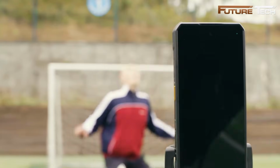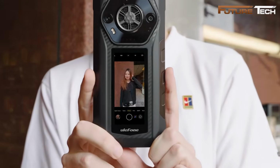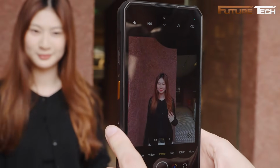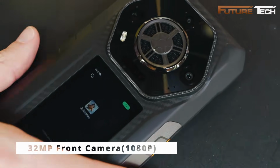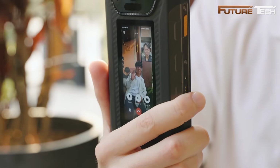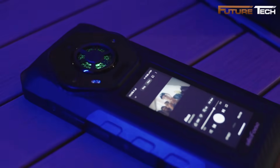A 50-megapixel ultra-wide and macro lens from Samsung's JN1 sensor handles broad landscapes and close-up shots with clarity. The 32-megapixel front camera records in 1080p and is suitable for video calls and selfies, although it falls short of the detail offered by flagship-level cameras.